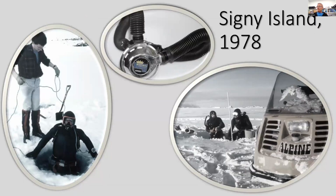My personal connection started in 1978, when I was working with the British Antarctic Survey on Signy Island, and these are a couple of pictures which we've rescued from back then. I just want to touch briefly on some of the equipment that we were using.